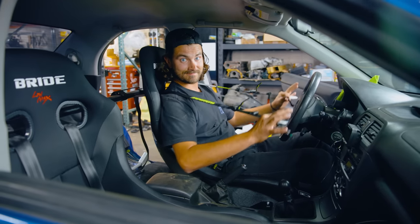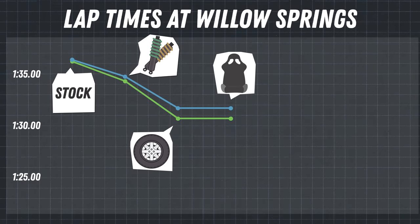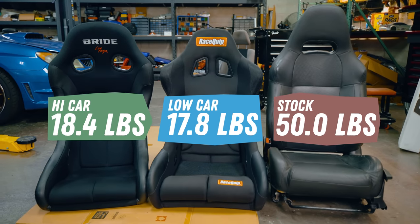Next up, we installed seats and harnesses. Although it doesn't make the car any faster, except for maybe some weight savings, a good seat will make you faster.